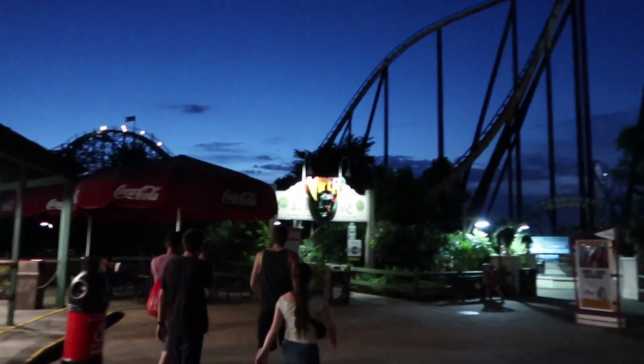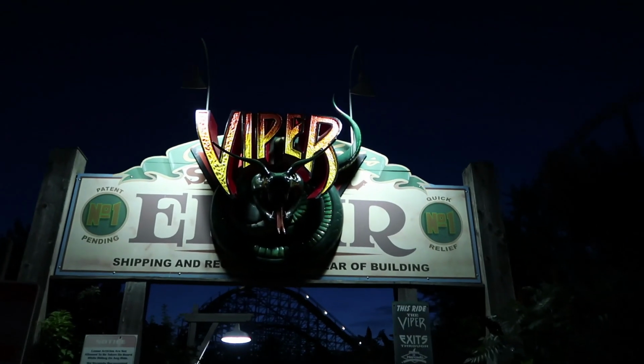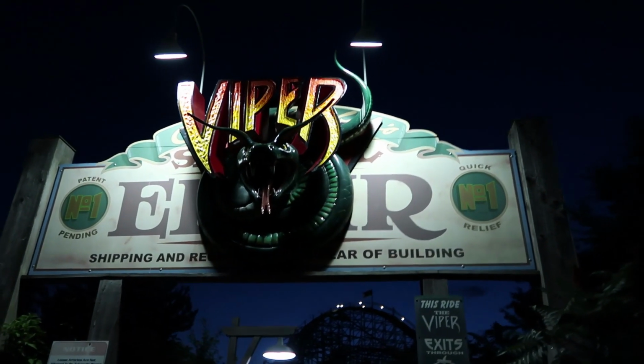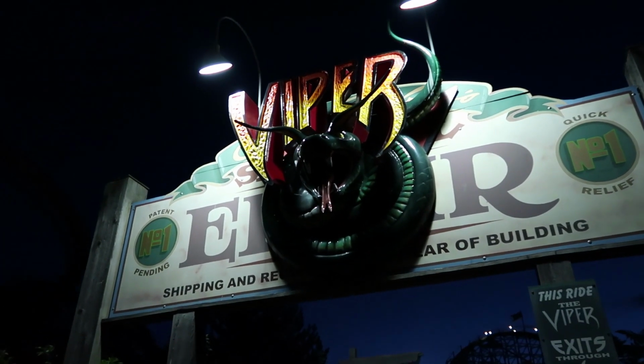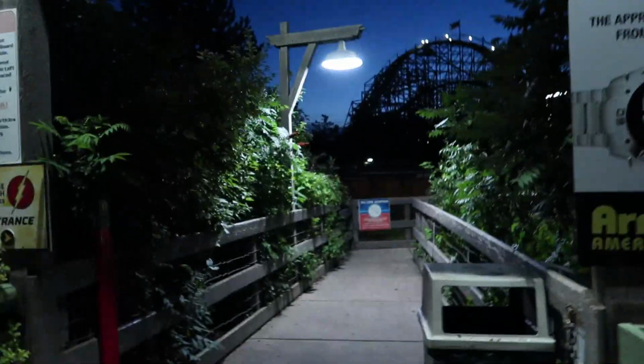Let's get a closer look at this sign. So here's what the sign looks like. It looks like the Viper put itself over an older sign. So that's kind of interesting. Let's go check it out. Looks like we're up for another walk.